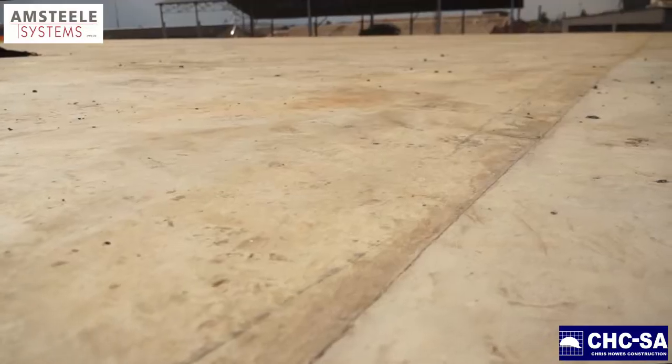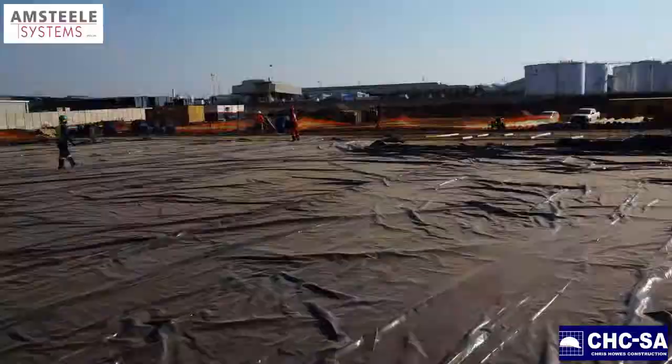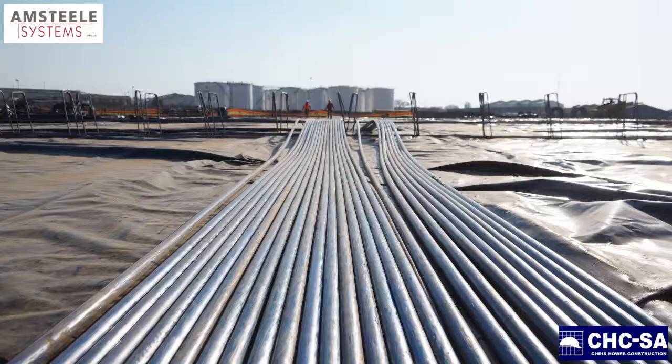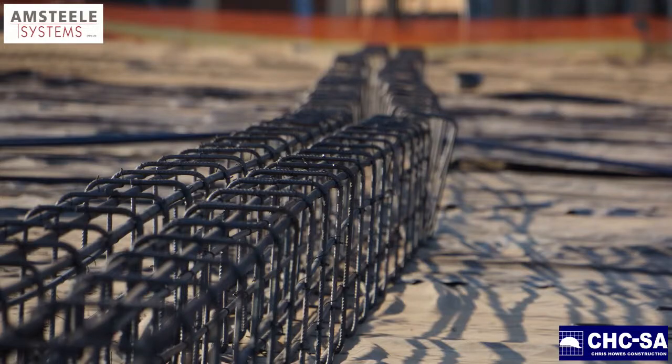With a conventional slab, we would have ended up with a slab thickness of over 1 meter and an extended construction period. The solution that we opted for in the end, after considering a conventional concrete slab, is a post-tension slab as supplied by PT Pave.